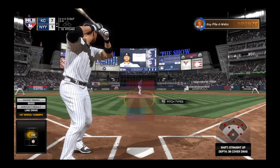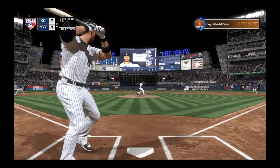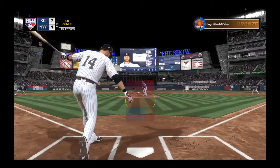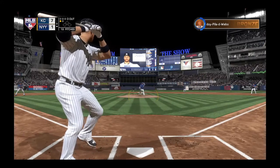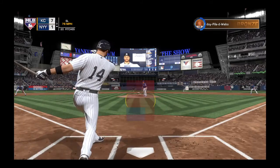Here's Craig Gentry, 0 for 2 on his line thus far. And that changeup makes him jump. A swing and a miss. 0-1 pitch on its way. Way out in front.